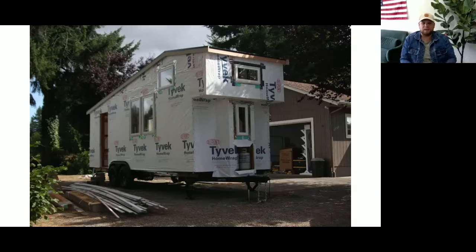After a while, I got a little bit tired of that. And I saw these tiny houses start to come on the scene, and I obviously had a background in construction. I just thought it was the perfect combination of my background in construction and the skills I was starting to gain in working with my hands and working with wood.